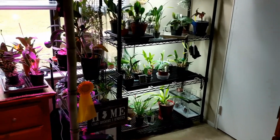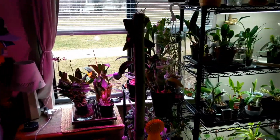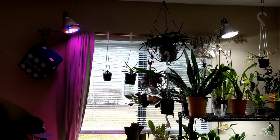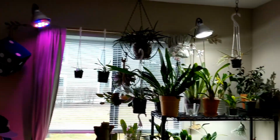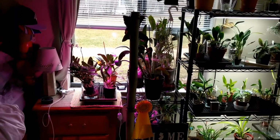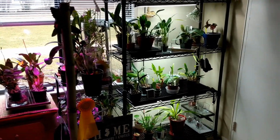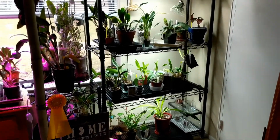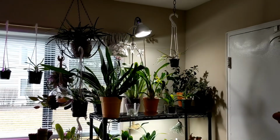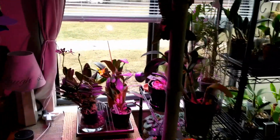Okay, let's see. A little hard to see here the total view, but I have a nice little grow light up top there. Gives some extra lighting to the Vandas, and this little table here with a couple Dendrobiums, Cattleyas. And you can see all these shelves here. I have the additional T5 high output lights. Also a nice little light up there. Let's go ahead and take a closer look.